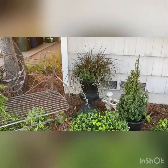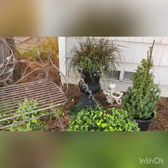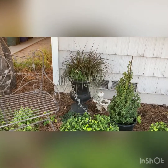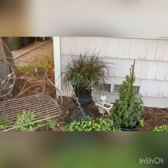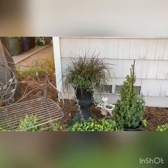So this urn here has some ajuga in front of it, that darker ajuga. I mentioned that last month. And then it's got purple fountain grass, Silver Falls dichondra, and a little white vinca, but the vinca seems to be getting crowded out by the purple fountain grass. We'll see if it can hold its own.